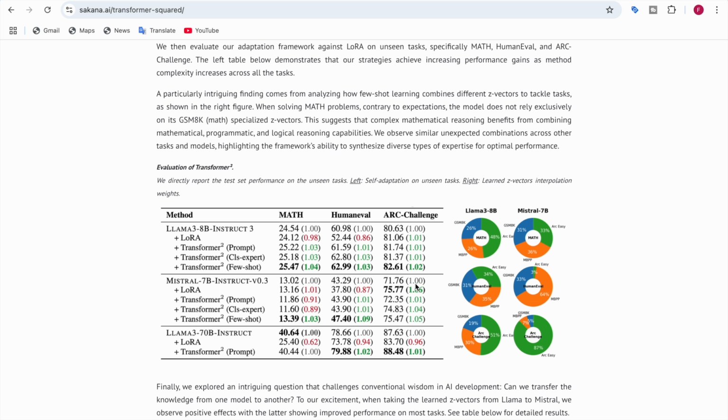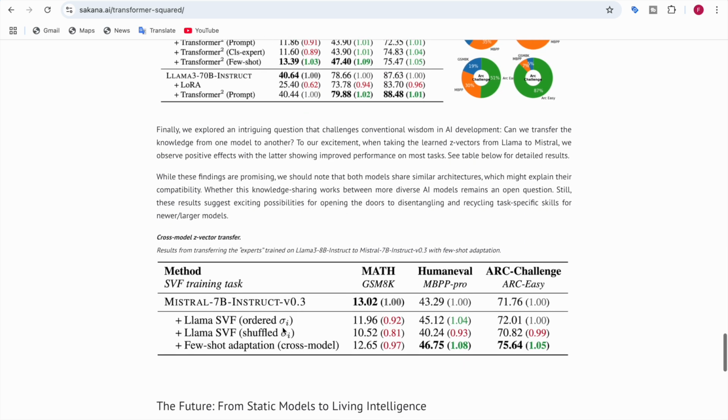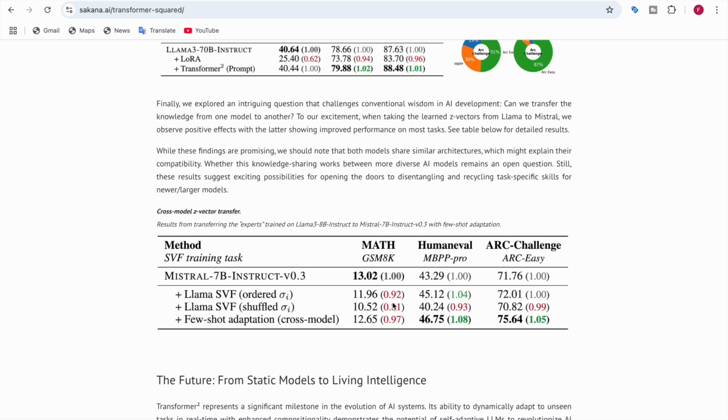And then it was evaluated on more methods such as MATH, HumanEval, and ARC Challenge, in which it got the scores of 25.47, 62.99, 82.61. Here also in Transformer Square few-shot, it got 13.39 and 47.40. And in Transformer Square prompt, in HumanEval it got a score of 79.88, and in ARC Challenge it got 88.48. So in most of the tasks it got a better score than the other models. In ARC Challenge and HumanEval, it was first rank.